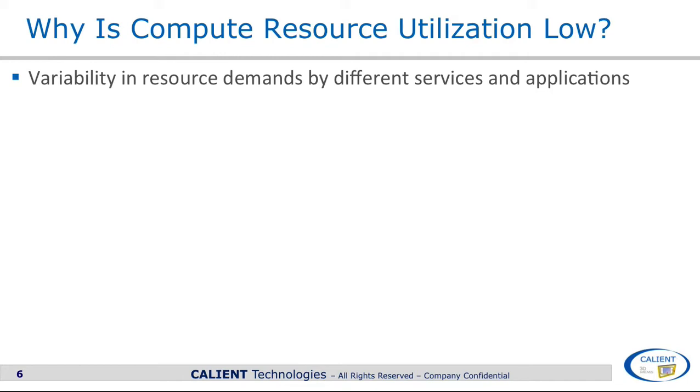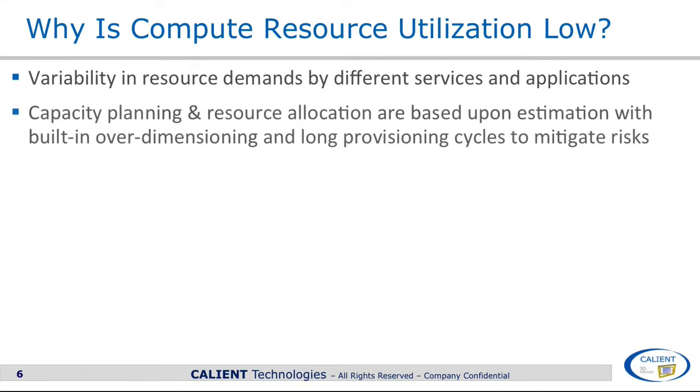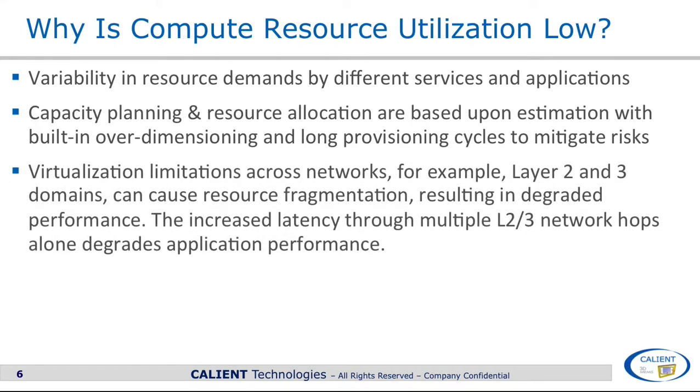There are multiple factors in play here, but in some cases there may be a need to expand workload resources as often as several times a minute. Estimated demand, actual demand, and allocated resources are not perfectly matched. Second, capacity planning and resource allocation are based on estimation, with built-in overdimensioning and long provisioning cycles to mitigate risks. Third, virtualization limitations across networks, for example layer 2 and layer 3 domains, can cause resource fragmentation resulting in degraded performance. The increased latency through multiple layer 2, layer 3 network hops alone degrades network application performance.